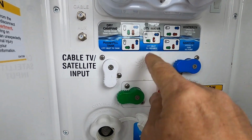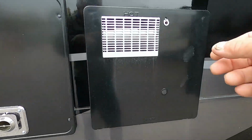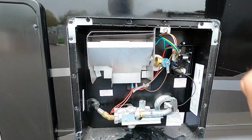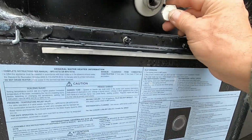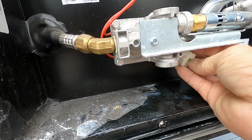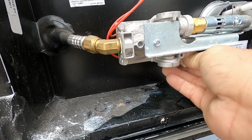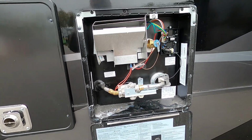We match that. Now, one more thing before turning on your water. Come over here to your hot water heater. All we're doing at this point, folks, is making sure our drain plug's back in. You may have left that out the last time you were camping. Go ahead and get that in there nice and snug. Once that's in there tight, you can go ahead and turn that hose on.